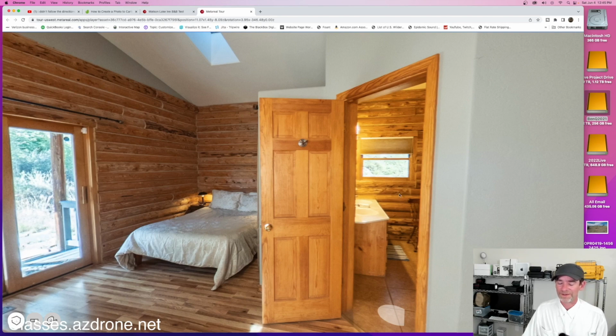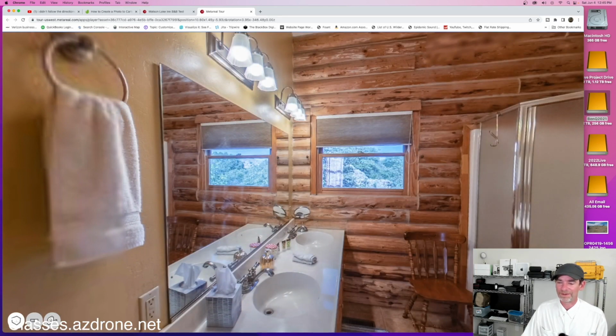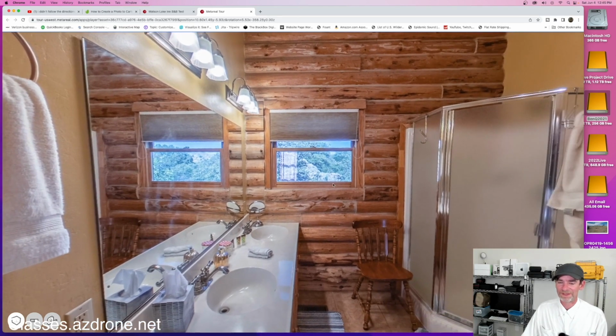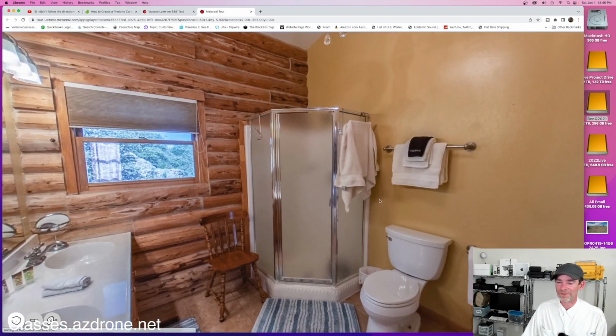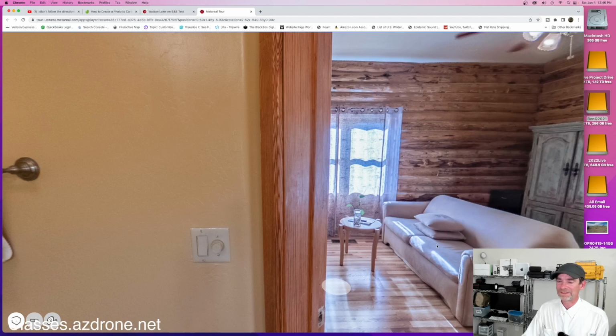And as you can see, we can see into the master bath as well. So I'm just going to click into here as well. And here we go again. We're just waiting for it to resolve. So we got some detail out of those windows once more. And there is the whole main bath area. So this did work very well.